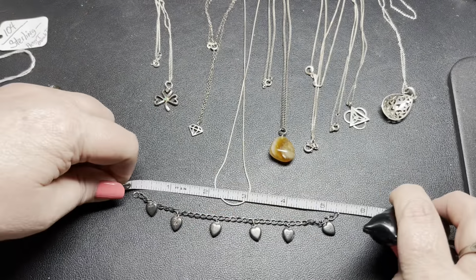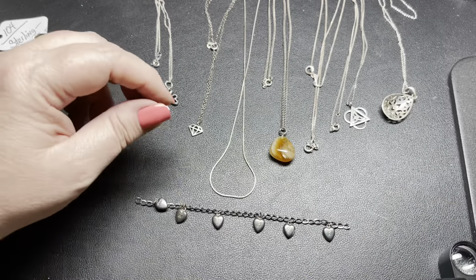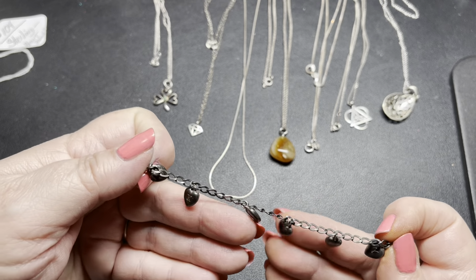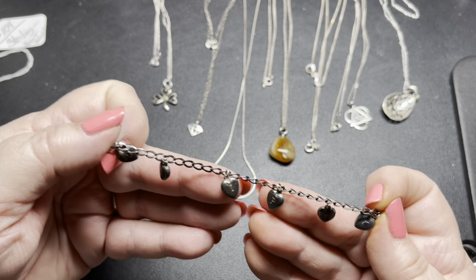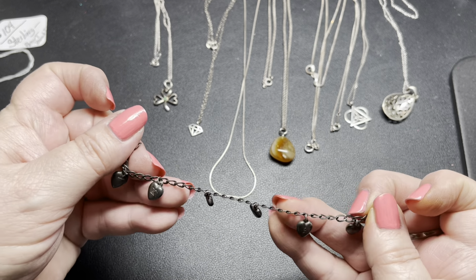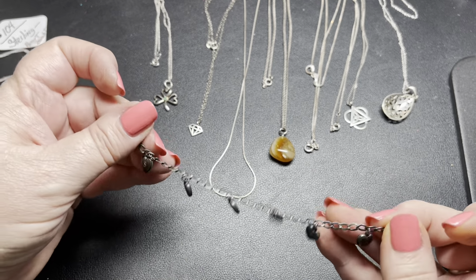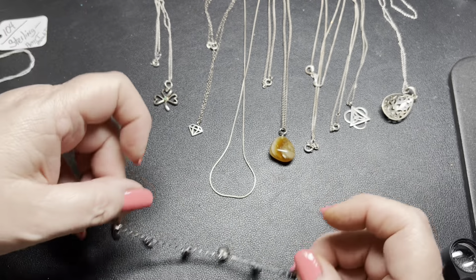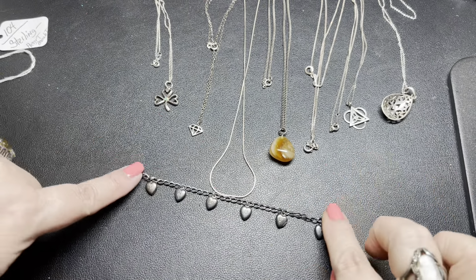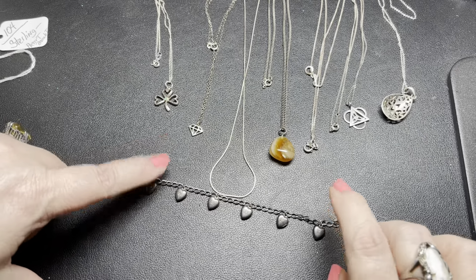And the chain is 5.5 inches. So if you have a small wrist or a small child, and you wanted to keep one of the hearts on it as their initials, all you need to do is put a little clasp on the end. I would just think these are fabulous. Definitely older, considering it's spelled out. Generally, we see the spelling out of sterling pre-1975. So on this little Skippy chain with the hearts, I'm going to say $20.